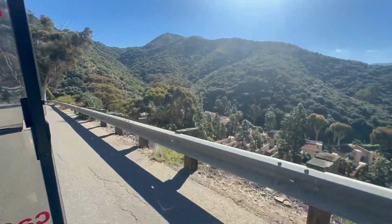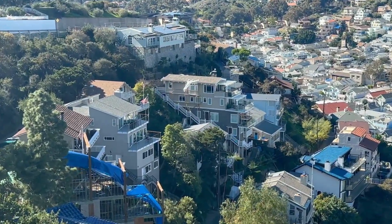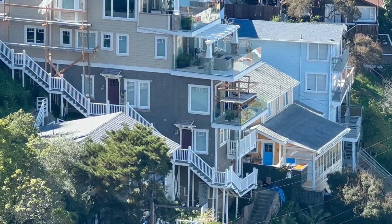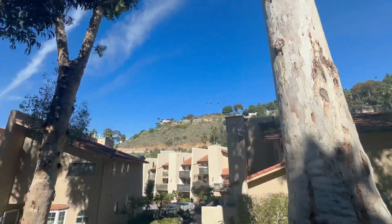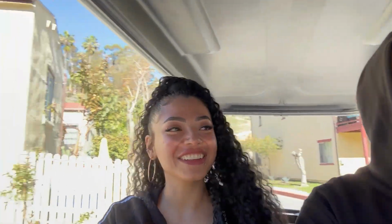Down the road we go. Check out these houses. It's like five levels. One, four, probably five. Now we're all the way up there. Look at that. Oh, look at the little trash cans. Oh my god, they're so tiny. Are there little people here?